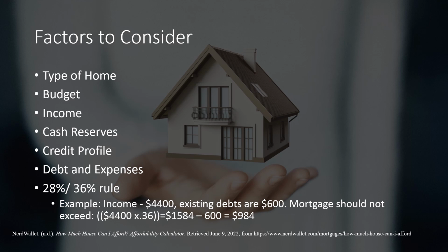When deciding that you want to purchase a home, there are a few factors you'll want to consider, from the type of home, which can often dictate the price of the new home, to knowing what your budget is, as well as what your cash reserves and credit profile look like. Cash reserves would be the funds that you have available to you in case of an emergency or preparing for doing repairs to the new home, as well as even what you would have for down payments.